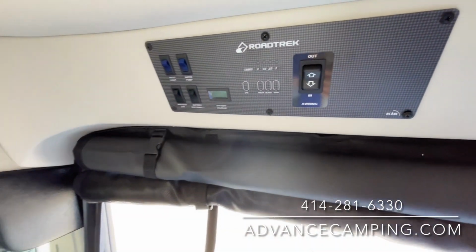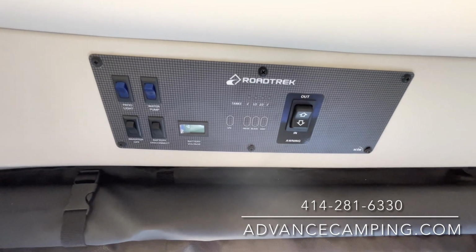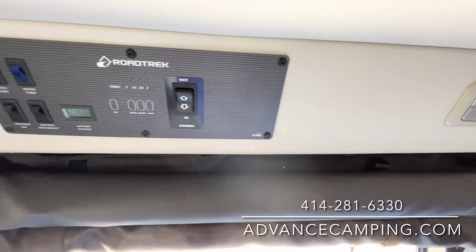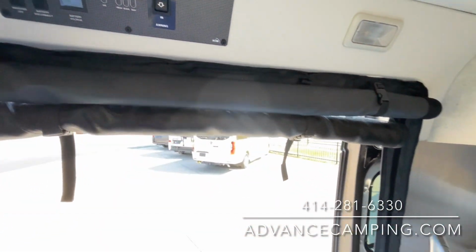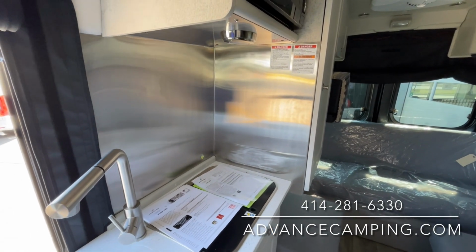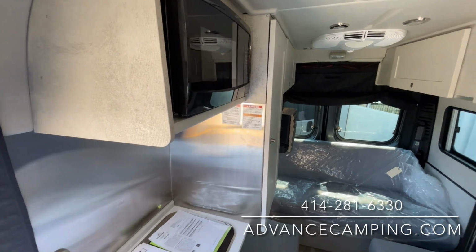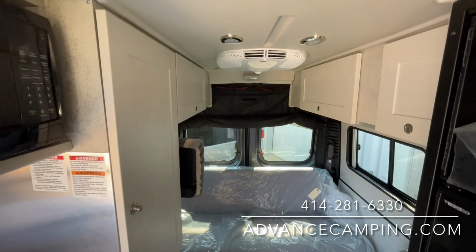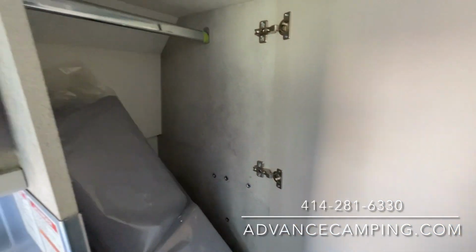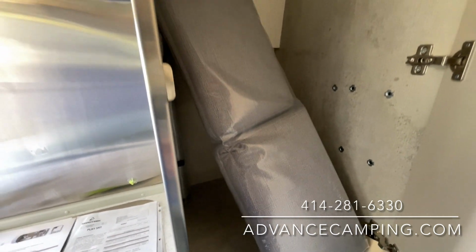And we'll have our monitor panel here to check our different tank levels, battery disconnect switch. We can turn the inverter on and off here, put our awning in or out. Okay, and we have the nice stainless steel backsplash here with a 2-burner stove, microwaves up on top, air conditioner in the back here. Nice deep wardrobe back here for all kinds of clothing.